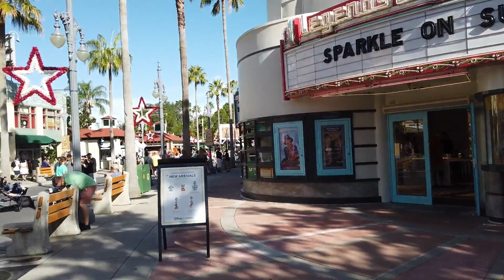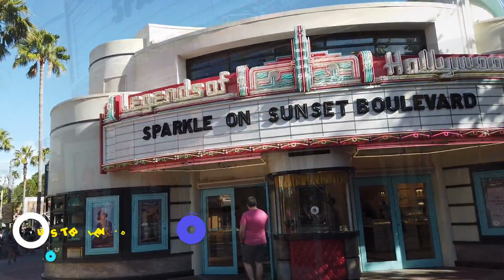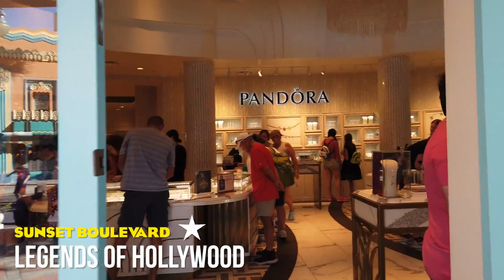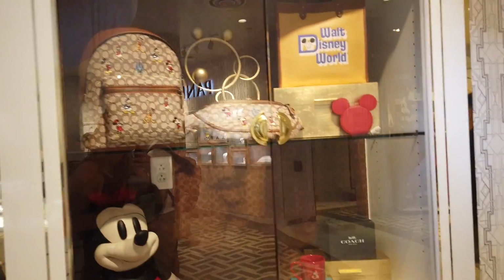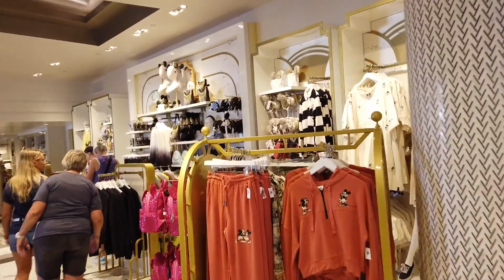But here, Legends of Hollywood, is going to be the first store on your right on Sunset Boulevard, and this is where you're going to find Pandora, Dooney and Burke, Coach collections, lots of apparel. So first things first is the Pandora, and then over here you have some of the new Coach collection. They also have some ears. And then just lots and lots of apparel.